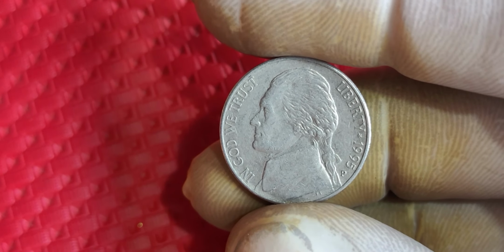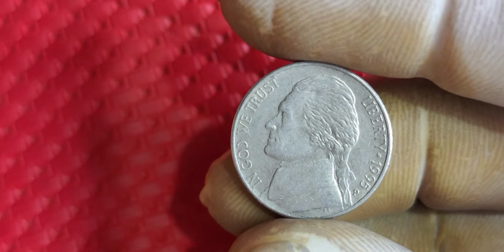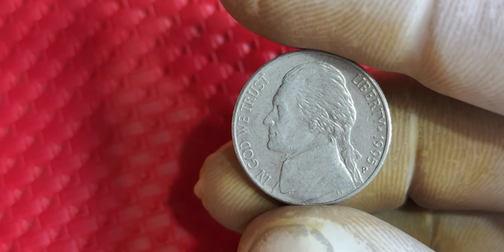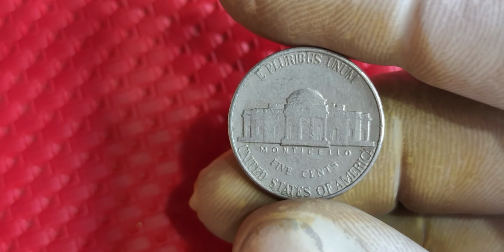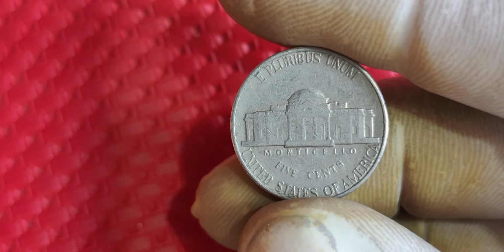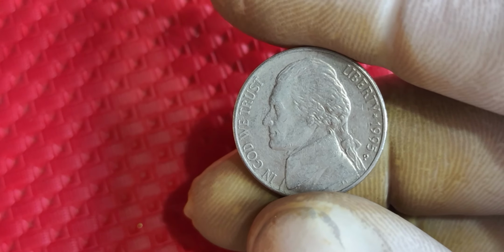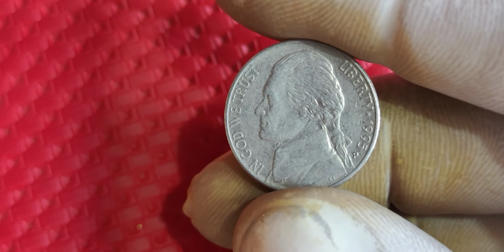In recent years, some of these rare 1995 P Jefferson nickels have shocked the coin collecting world by selling for jaw-dropping prices at auction. In fact, one pristine, high-grade example sold for a staggering $1.5 million. Collectors go wild for coins in perfect condition, and the 1995 P Jefferson nickel with the right combination of full steps, mint errors, and a flawless condition can command life-changing sums.